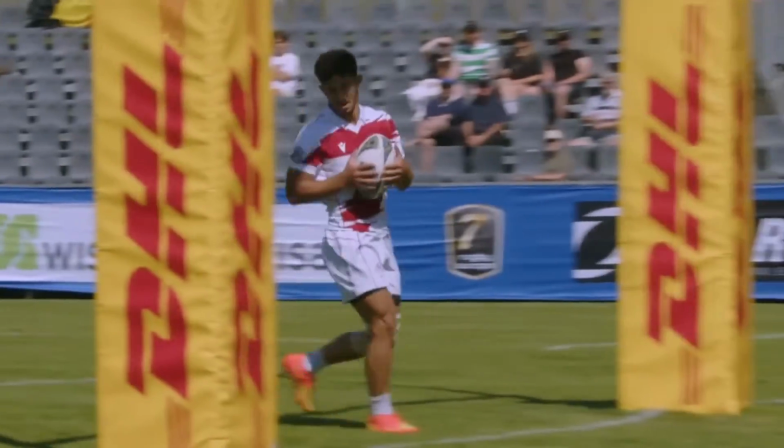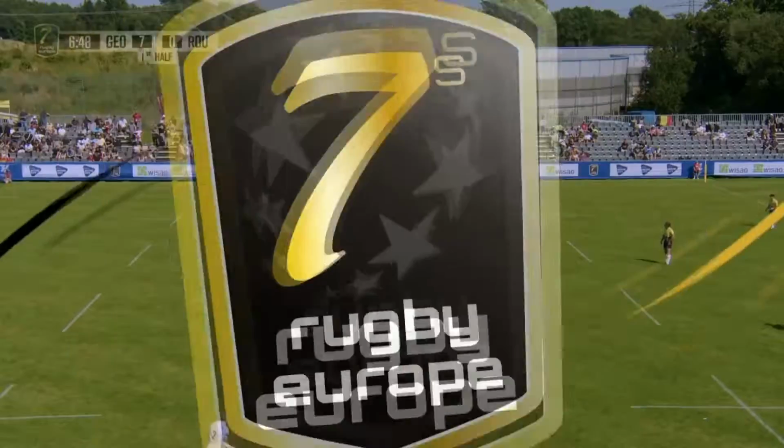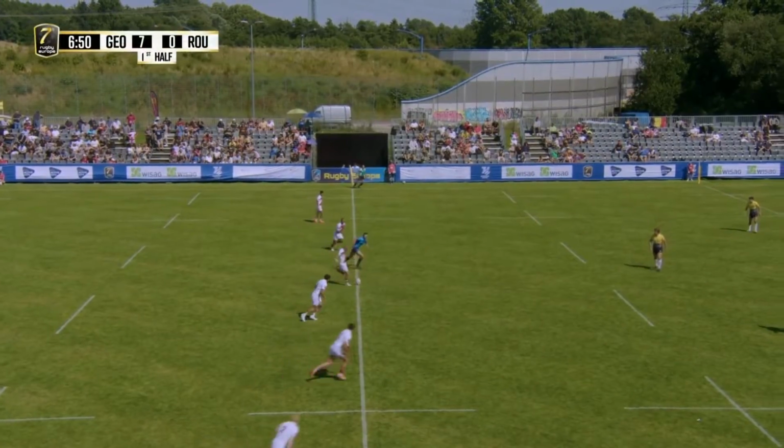And there we have the replay. Look at that space. The footwork to get an inside shoulder. No looking back from there. So Georgia lead in this intense rivalry.